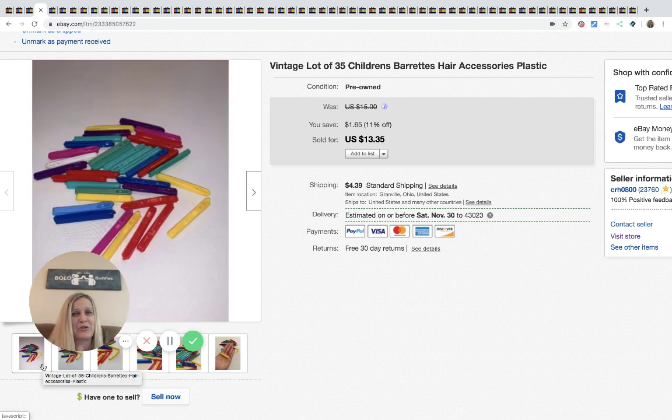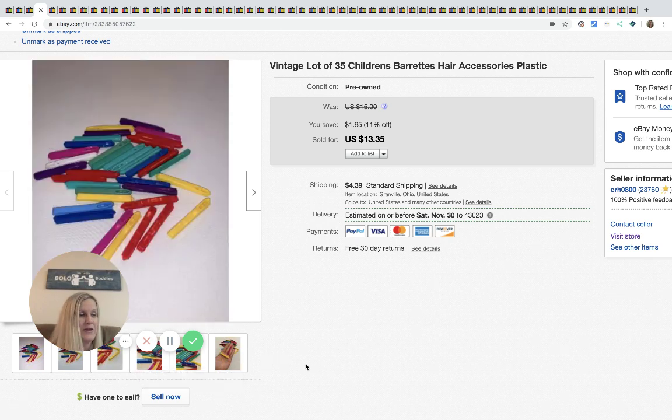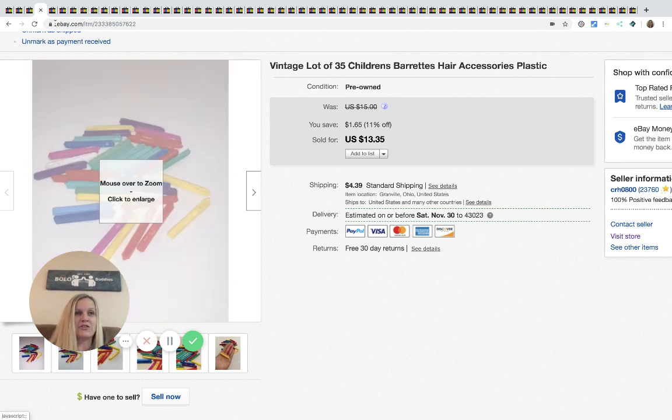And they're vintage and they're cool. There's 35 of them. I mean, they can take what they want and resell the others. So they'll probably make their money back. So my barrettes and hair things from the thrift battle are doing very well. And if you did not see the thrift battle, definitely go check that out on Primetime Treasure Hunters channel.